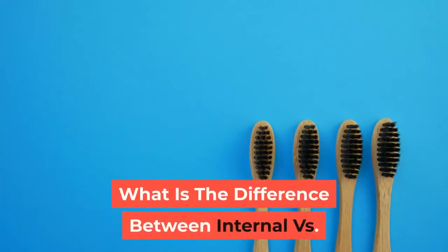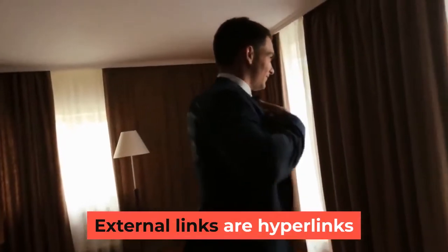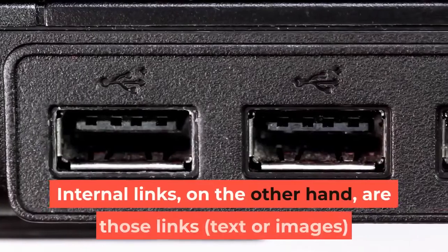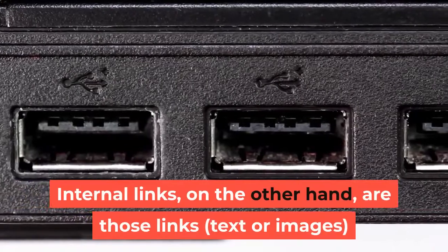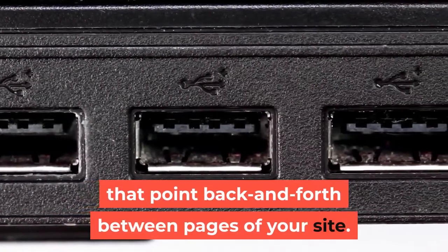What's the difference between internal versus external links? External links are hyperlinks that take a user off the page into another website. Internal links, on the other hand, are those links, text or images, within your web content that point back and forth between pages of your website.